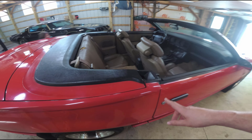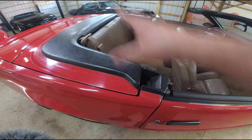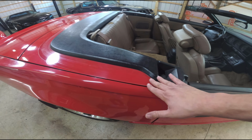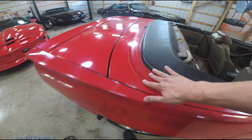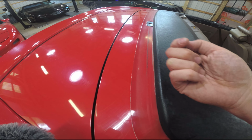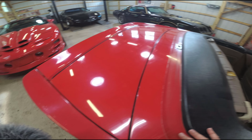Over here you can see where they put the clear plastic to protect the paint here from the top as it goes up and down. It's starting to show its age. I found out I can get new pieces here to cover up the plastic, the metal again. But I might just try and clean these up a little bit. There's a little dirt right here. If I scratch it with my nail, it does come off. I got some there. So this could be cleaned up, I think, and just leave that alone.